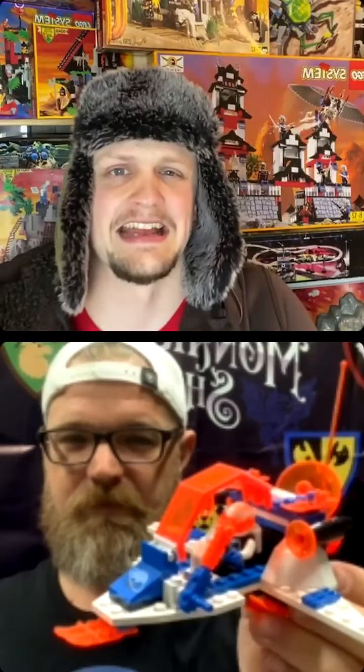Cool. Well, let's take a look at that one. This is the Blizzard Baron. It looks awesome. Very cool. I love the trans sled pieces. Yeah, the little ski parts. Those are new to this theme.